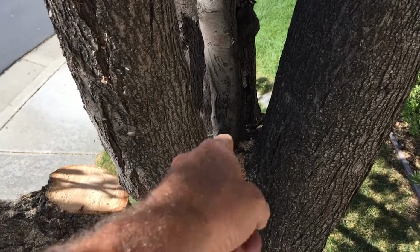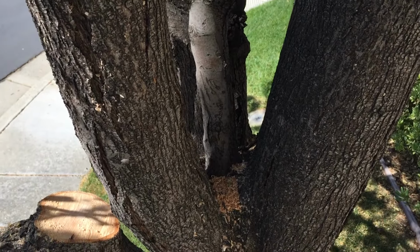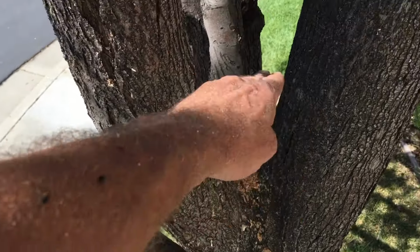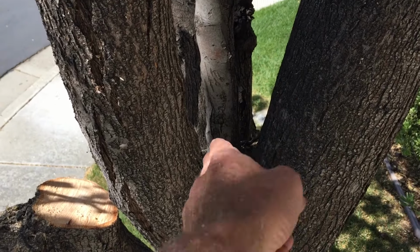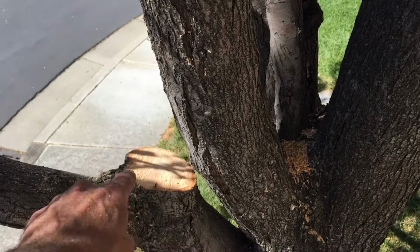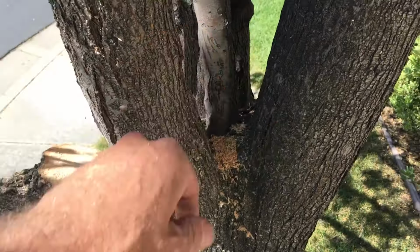Now I've got to get this one out of here, and that's a real tight area. If I got in there with a chainsaw and tried to cut it normally, I would surely damage one of these trunks over here. So what I'm going to do is, with the tip of the saw, get the bulk of this out of here, get it down as far as I can, and then I'll probably come in from the front side with a hand saw and clean that up so that I don't damage any of this.